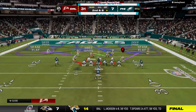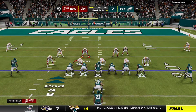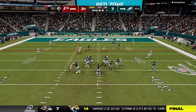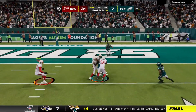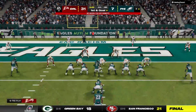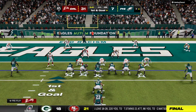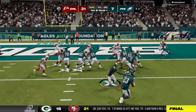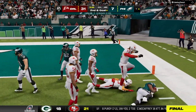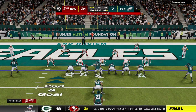2nd down and 8. Hurts sets up to throw it. His throw caught at about the 5. And the Eagles are going to have a 1st and goal coming up as the tackle made at the 3-yard line. Spiller will get down close to the goal line, but not in, as he'll be marked down at the 1.